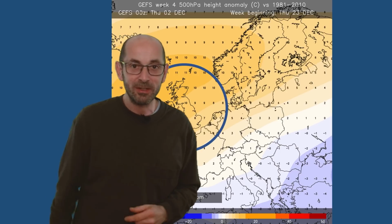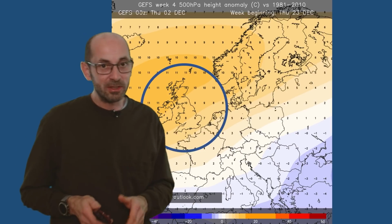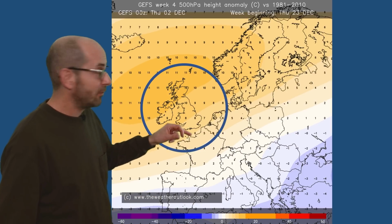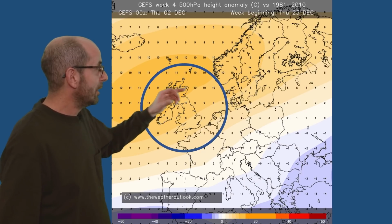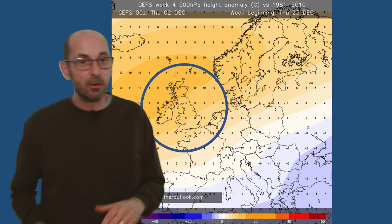Will it snow on the 25th? I'll be looking at that, of course, in the next Christmas video, which will be released shortly. But once more, the signal at the moment is for pressure to be higher than the norm, particularly as you head northwards. Could be quite interesting.